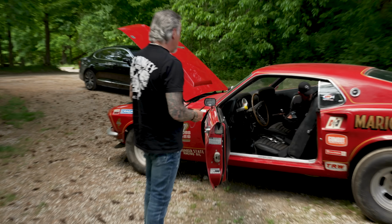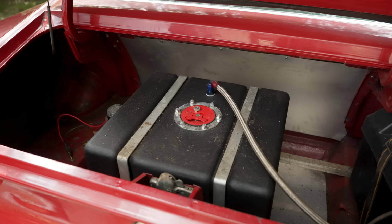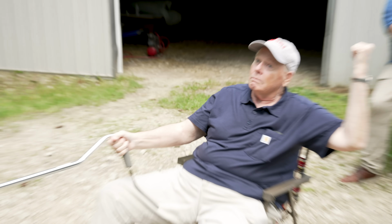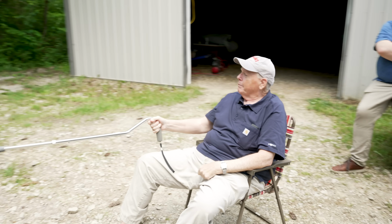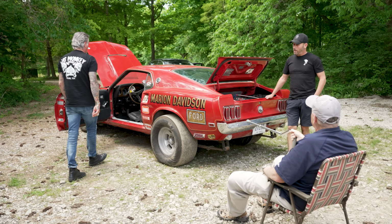That really is cool. Took the original gas tank out for safety. Yep. The car originally had a battery in the back. That's where the battery fit, right here. Also, it had a space saver spare with an inflator. Correct. Those are in that car. Very rare pieces. Absolutely. Got an inflator too. That's the rare piece.